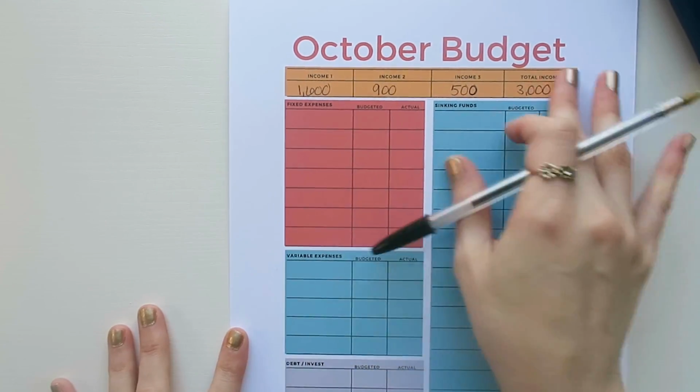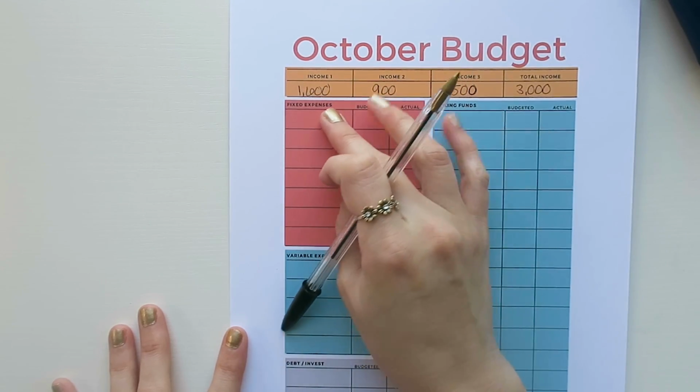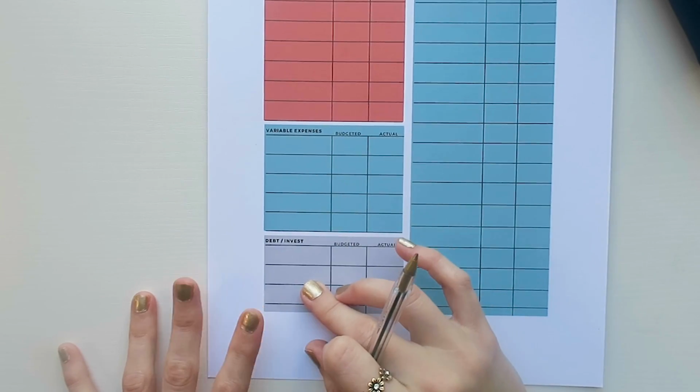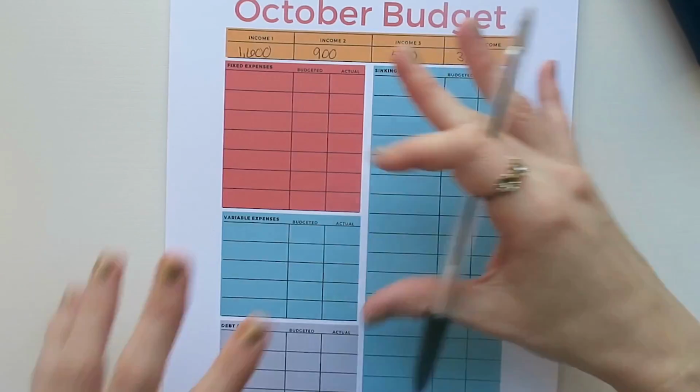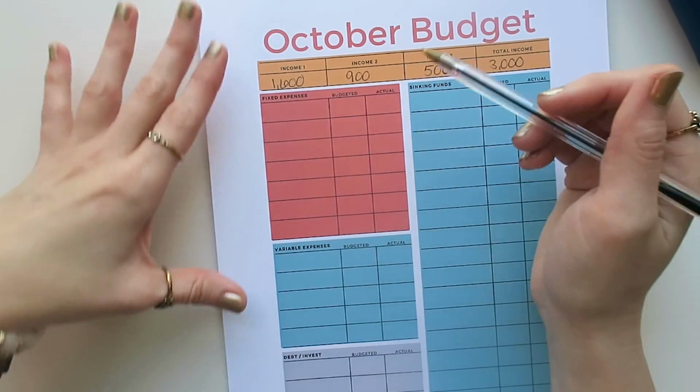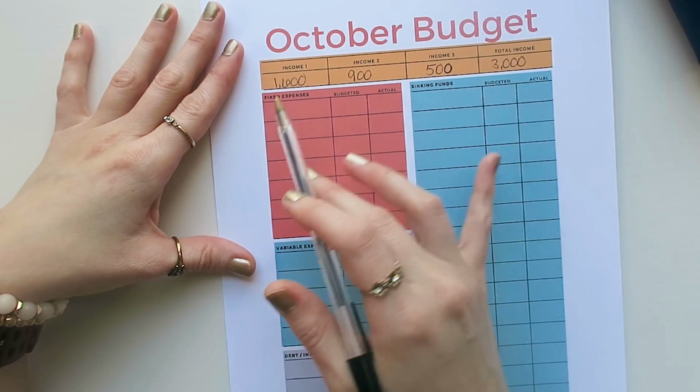So after we know what income we have, then we can start breaking up our fixed expenses, variable expenses, our debt, or investing, and our sinking funds. So let's take a second and dive into what each of these categories are, just in case you are new to cash budgeting or new to budgeting in general.